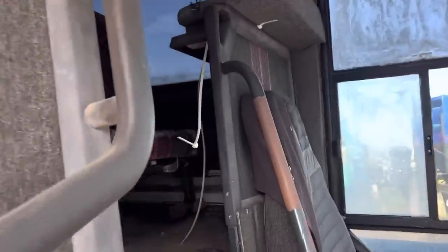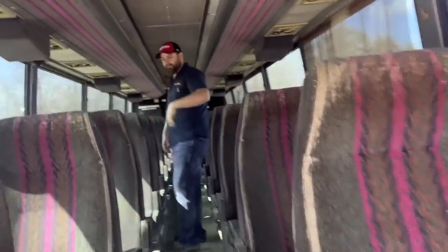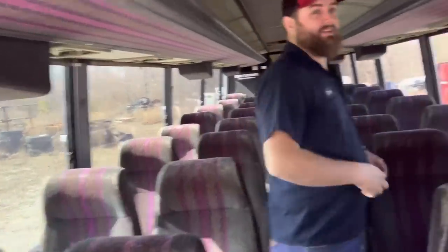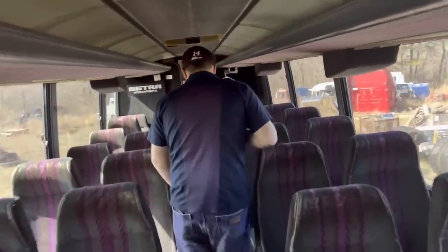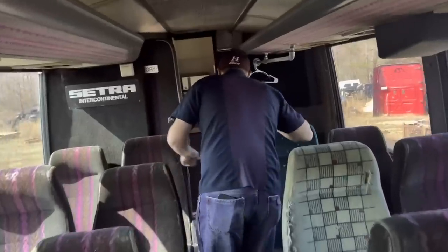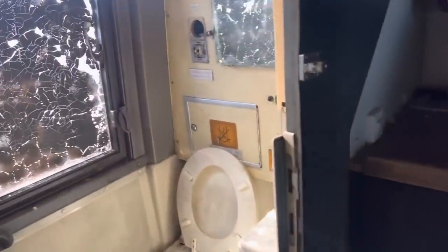Bruce? Come on, Ryan, there's a bathroom. You gonna take a dump back here? Look at the old school TVs. Remember riding one of these when I was a kid, going on like school field trips and Epcot. This thing is pretty cool. There's a little sink, toilet. Sure you don't need to drop a deuce? Look, that thing's fresh. Oh. Heck no.